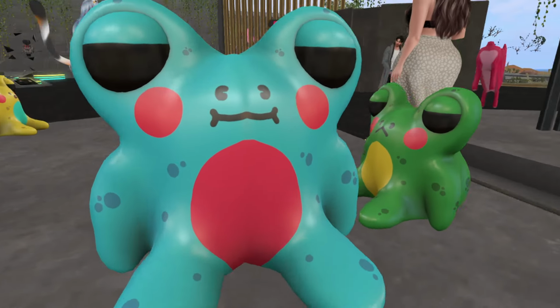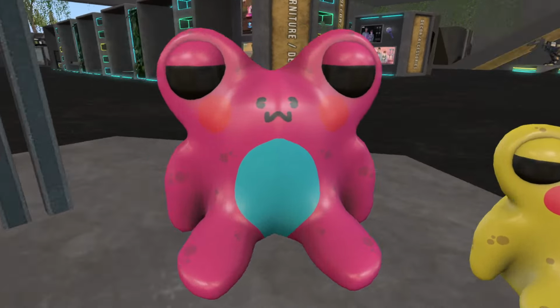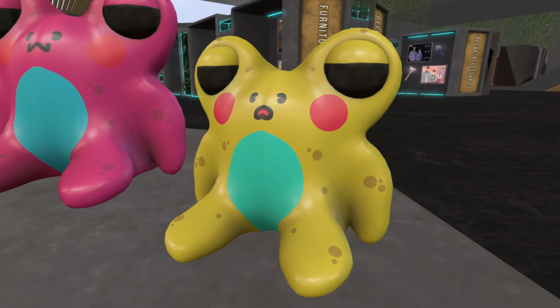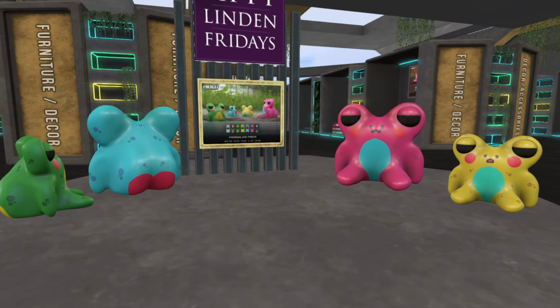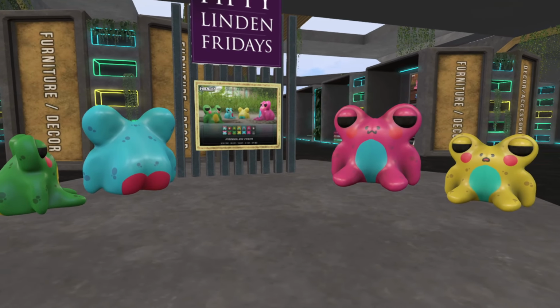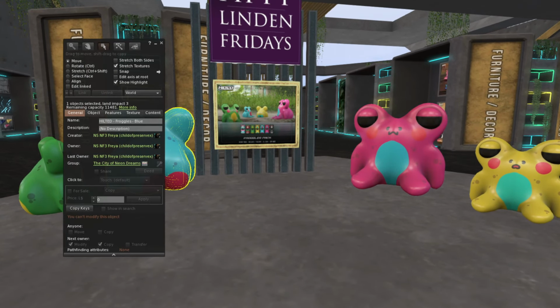No. They're a little creepy, though. Frogs are already creepy just as they are, and now these guys are creeping me out even more. I like frogs. They're cute. But yeah, skippable for decor. I have nowhere to put them, even though they're funny. Okay, moving on, though. The big one is 3 land impact. The small ones go for 2.